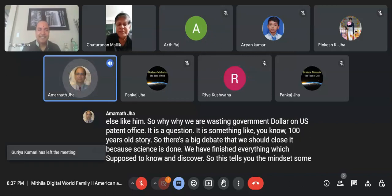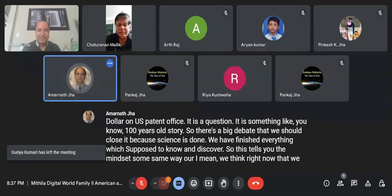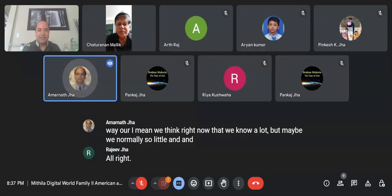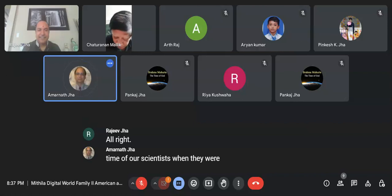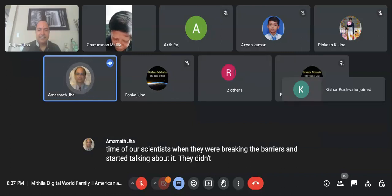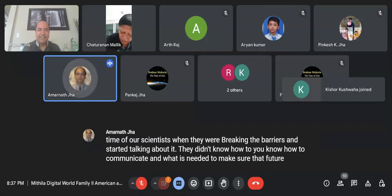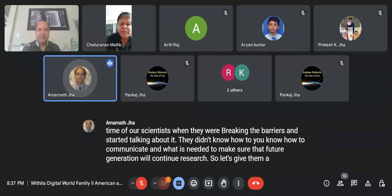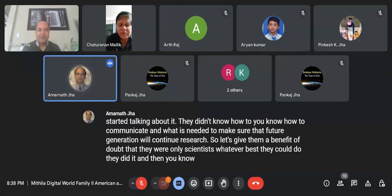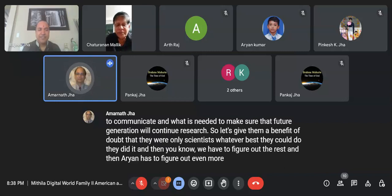Same way, we think right now that we know a lot, but maybe we know only so little. In the time of our scientists, when they were breaking the barriers and started talking about it, they didn't know how to communicate and what is needed to make sure that future generations will continue the research. So let's give them the benefit of the doubt that they were early scientists. Whatever best they could do, they did, and then we have to figure out the rest, and then Aryan has to figure out even more and more. That's how it goes.